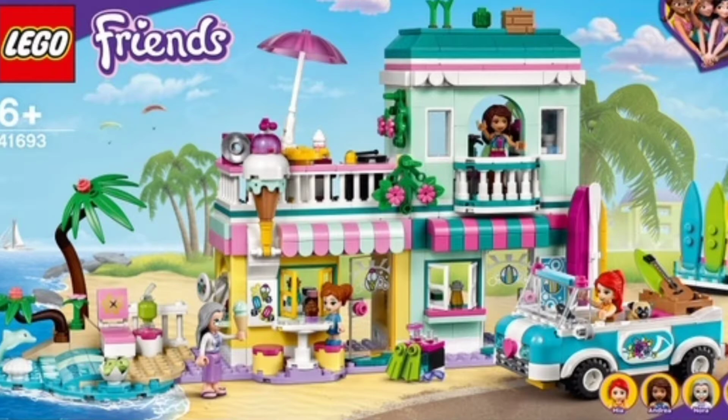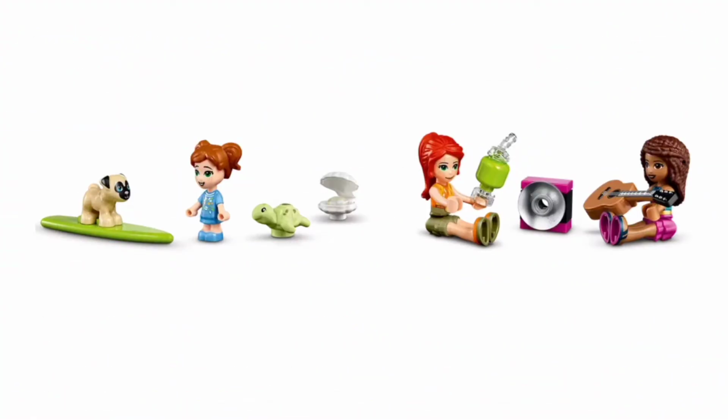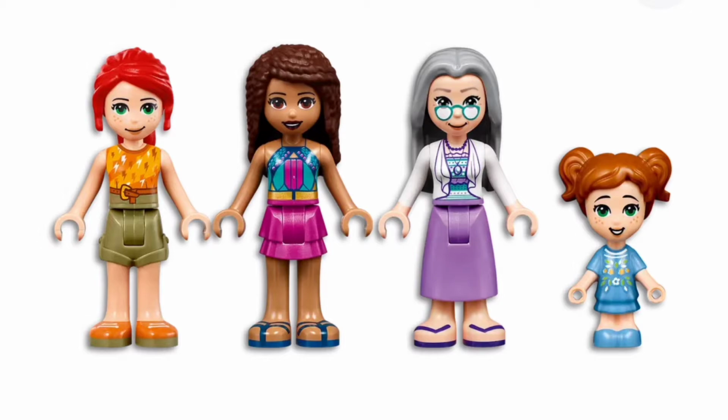Also, all the accessories for this set really make it worthwhile and great value. A guitar, surfboards, a record player, there's so much that comes with it. Also a few animals, a dolphin, a turtle and a dog, and it also splits apart, which is a really neat feature. And the mini dolls. This has Mia's grandma, Nora, and Ava of course, and Mia herself and Andrea.